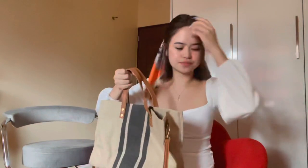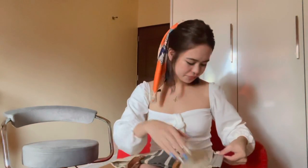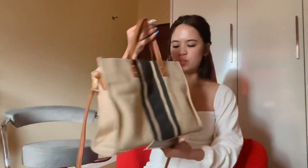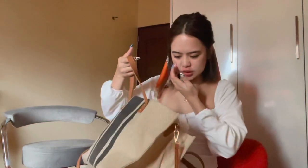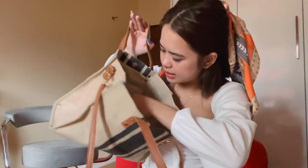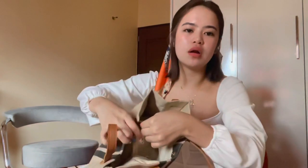Okay, so, am I missing something? Oh yeah, so measurements to guide you. So length is 12.5 inches. Height is 9.5 inches. And then width, 5 inches. Super convenient, guys. And as for the compartments, this has a total of five. So you have one pocket compartment and then a bigger one. Then you have a center compartment that has a zipper closure. Then another big compartment and then another pocket compartment with a zipper closure.